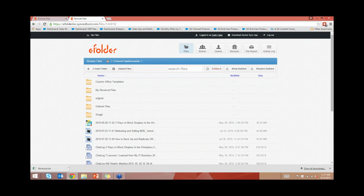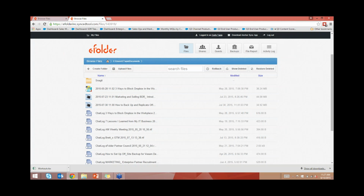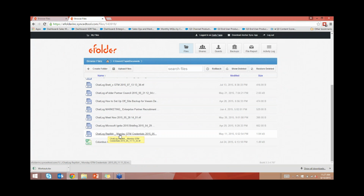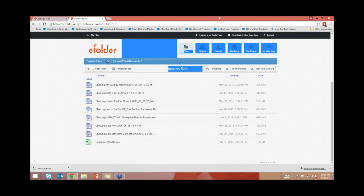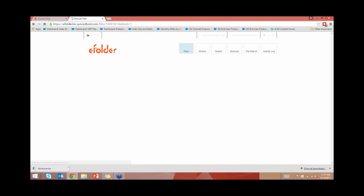The other thing I want to demonstrate here is just some of the restore functionality that you have. So let's go ahead and see if we can delete this. I'm going to delete, again, this is the local folder that I backed up. I'm going to delete chat log, Replicate Monday, GoToMeeting credentials. I'm going to go ahead and delete this. And the great thing about Anchor is that it makes it really easy to restore anything that's been deleted. So that's now been deleted, and all I have to do to get that back is just hit Show Deleted.